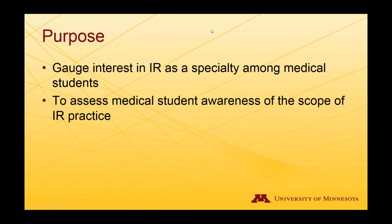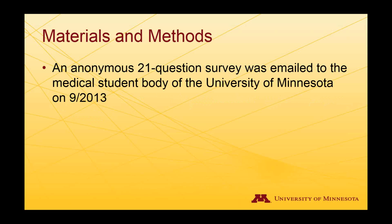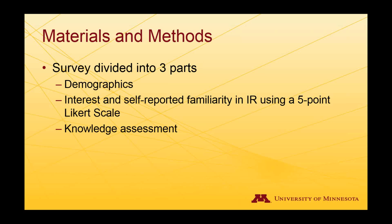No financial disclosures. The purpose of this study was to gauge interest in interventional radiology as a specialty among medical students and to assess medical student awareness of the scope of IR practice. To accomplish this, an anonymous 21-question survey was emailed to the medical student body at the University of Minnesota in September 2013. The survey itself is divided into three parts.